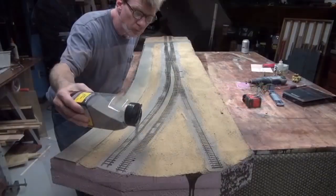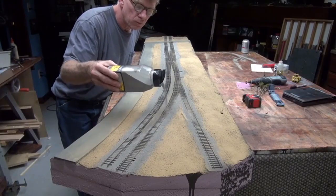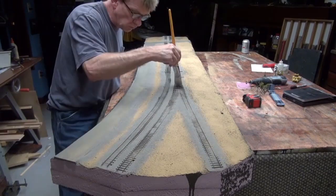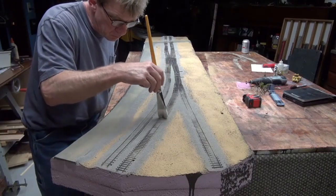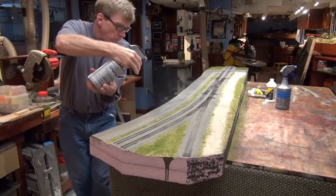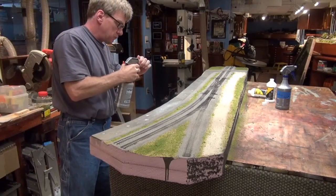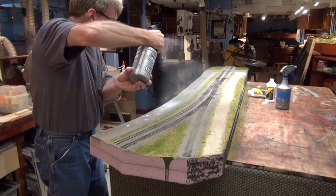I formed a shoulder on the road with Woodland Scenic's gray fine ballast, also ballasting both main lines and the siding track. Everything was shaped and smoothed with an artist brush over a period of about an hour. After applying various shades of green ground foam, I sprayed the entire diorama with about 3 bottles of Woodland Scenic cement just to secure things into position.